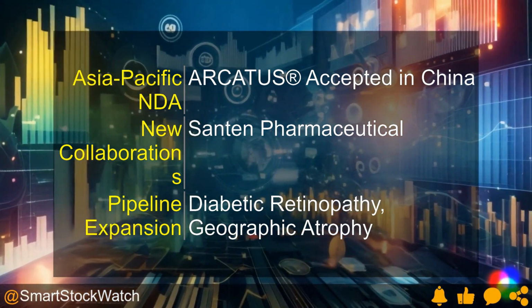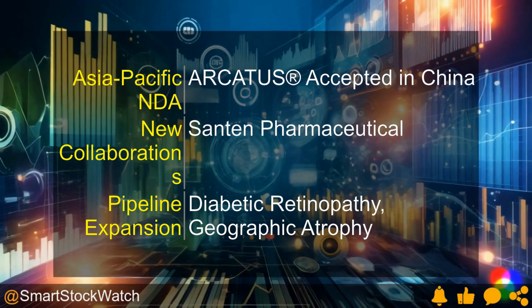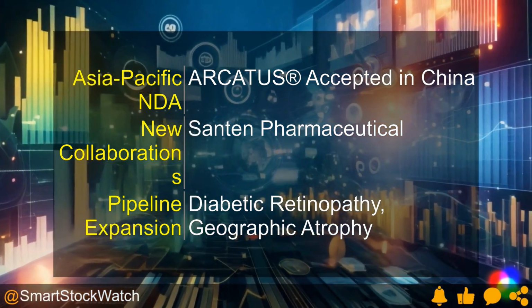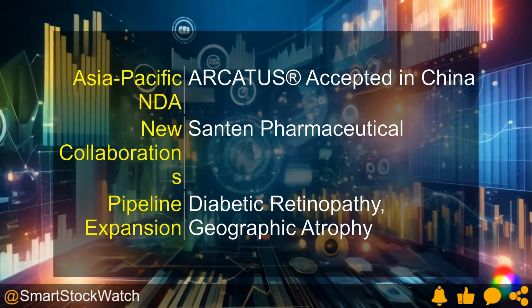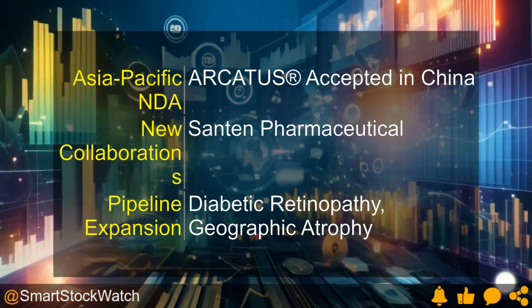And how does this fit into their overall pipeline strategy? These collaborations, along with their ongoing clinical trials, position Clearside to expand their pipeline into new therapeutic areas such as diabetic retinopathy and geographic atrophy. This diversification is key to their long-term growth strategy.